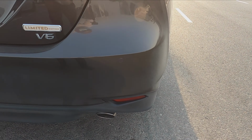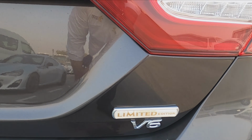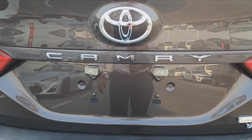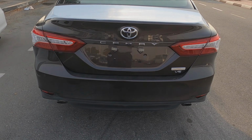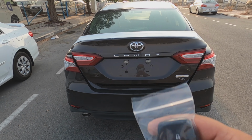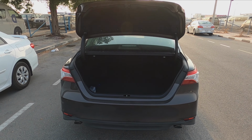On the right hand side, you have the Limited and V6 badging, Camry and Toyota badging at the center, and on top you have the high mount stop lights. Now of course you can open the trunk manually, but you get an automatic function in this trim. Check this out. You just press a button and it automatically opens up. Nice and smooth.